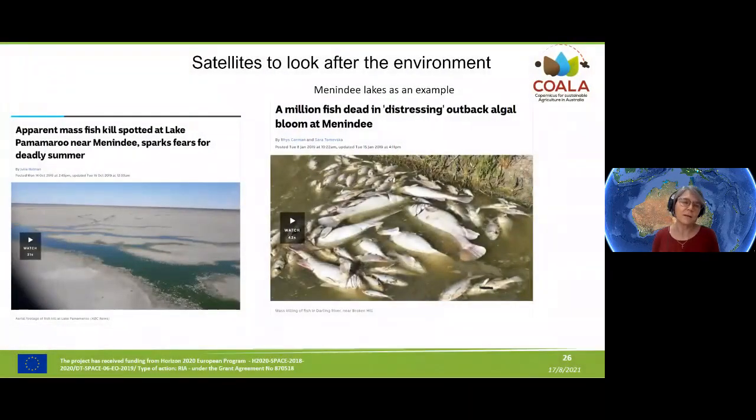But then the other part that I put in my talk is what can the satellites do to look after the environment. When we were thinking about this talk, we were thinking, well, what could be of interest? Well, we thought of Menindee Lakes, which is not far from the areas that I was showing you before. And some of you might remember that in 2019, we had a lot of news like these ones saying there had been a mass killing of fish.